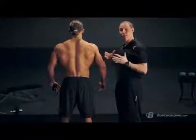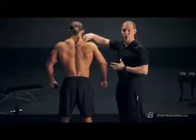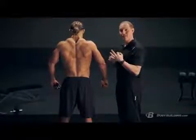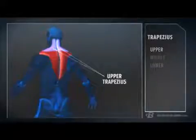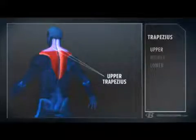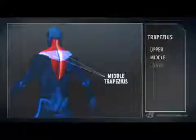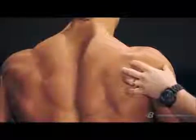Second, we're going to talk about the trapezius. Most people think of the trapezius and they think of the upper trapezius, the muscles that you get when you shrug. But there's actually 3 distinct subsections of your trapezius. You've got your upper traps that run from your skull and your cervical spine or your neck, and they come down and attach to your clavicles. Second, you have what's called your middle trapezius, and these run from about T1 or T4, so that upper middle back area, come across and attach directly to the scapula.